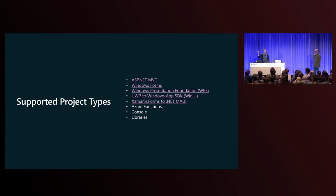The project types that this works on are listed here. This tool is really great for framework to core upgrades. And I'm hammering on that now because it'll be relevant later. But this is a great start to get you onto the core train. And then we have other tools available that we'll talk about later to go core to core.